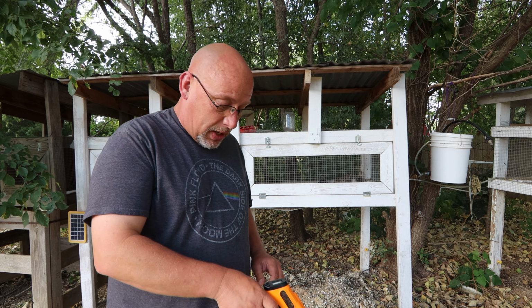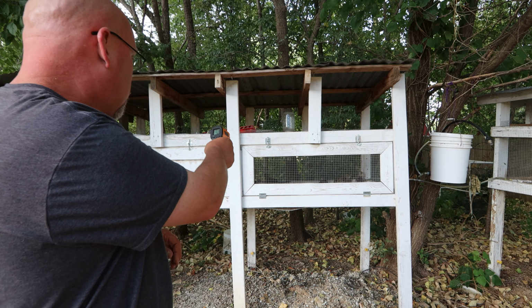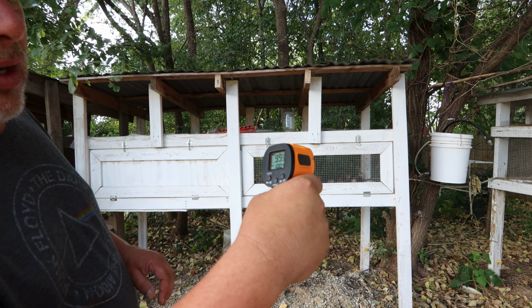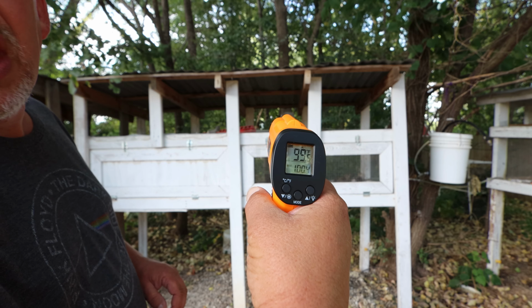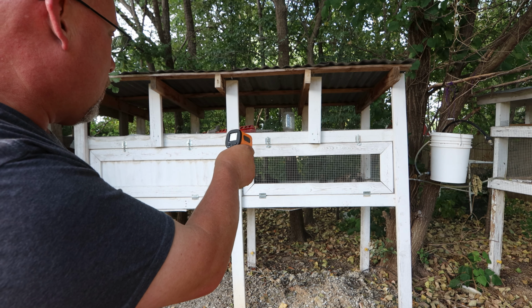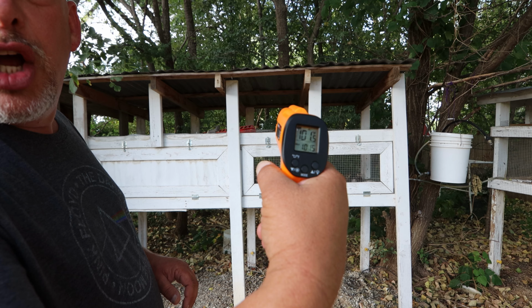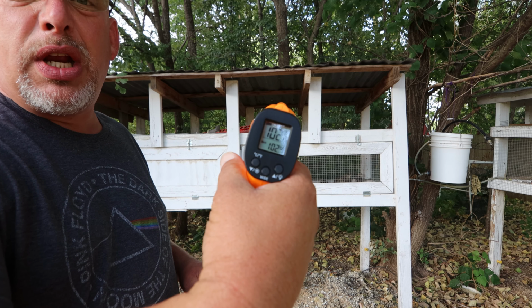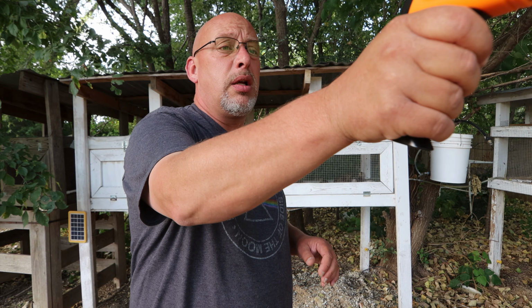We said 101 out here. Let me get my little thermometer going here. We'll shoot it inside the quail hutch. It's reading 99 degrees. I don't know if you can see that or not. 99.5 degrees inside the quail hutch. Put it on one of the quail themselves. The quail is 100 degrees. But if I hit it out in the sunny spot of the yard, 102, 103 degrees out in the sunny spot of the yard. Yeah, 103 degrees.